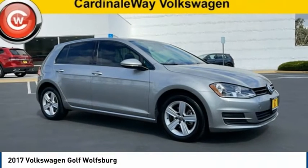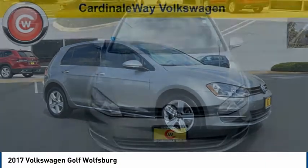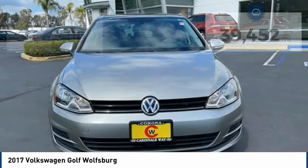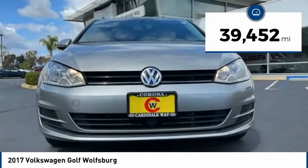2017 Golf. It's the original fun-to-drive hatchback. Drive one today and is priced below $20,000. This vehicle has less than 40,000 miles.